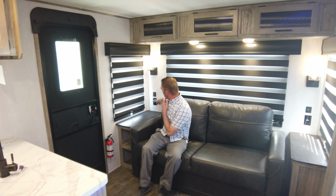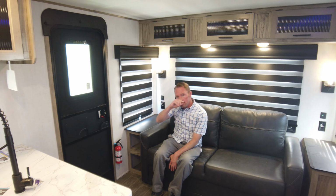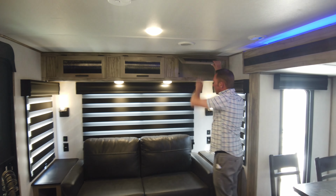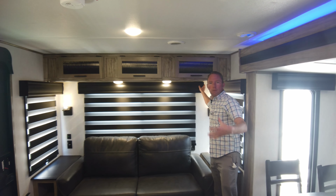Each side has got a 110 volt outlet as well as a 12 volt USB port. Each of them have their own lights that have their own individual on and off buttons. And then you've also got some great storage up above. This is open all the way across. So tons of storage. Something else I like to point out here, we've got real wooden valances here. This isn't just that cheap fabric valance around these awesome zebra blinds.